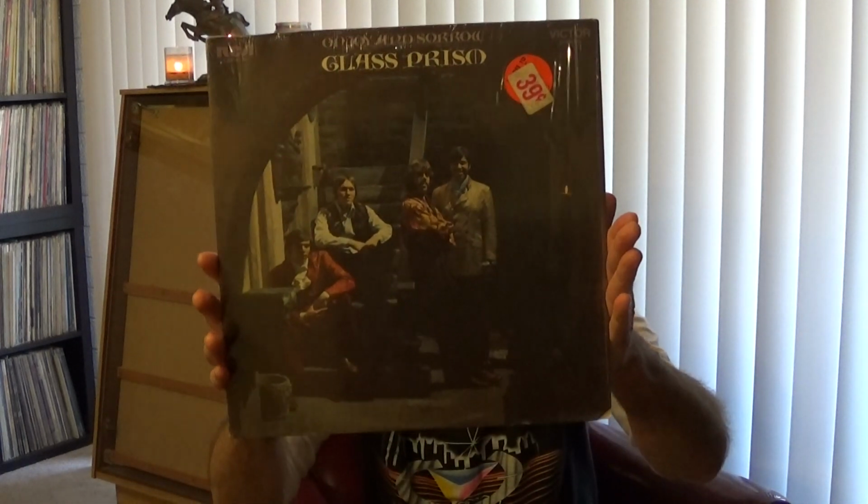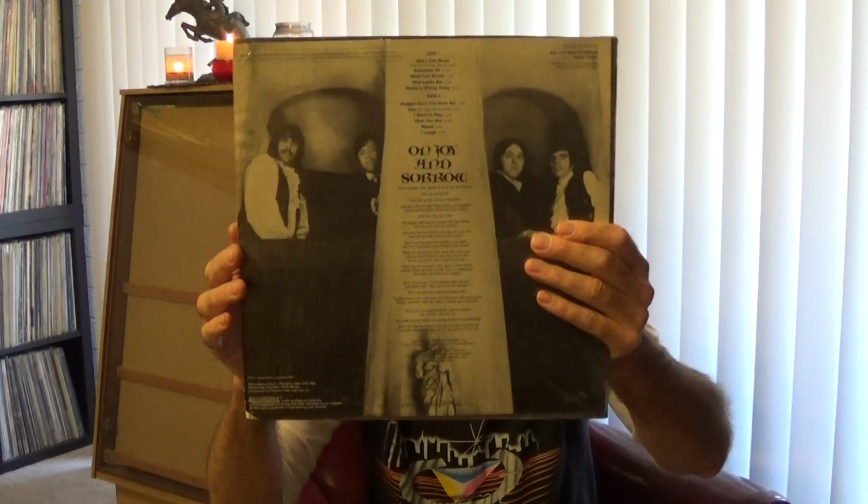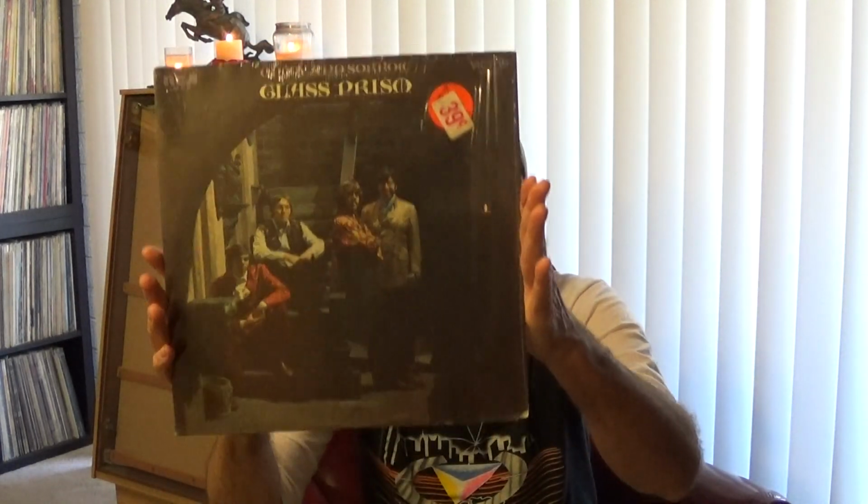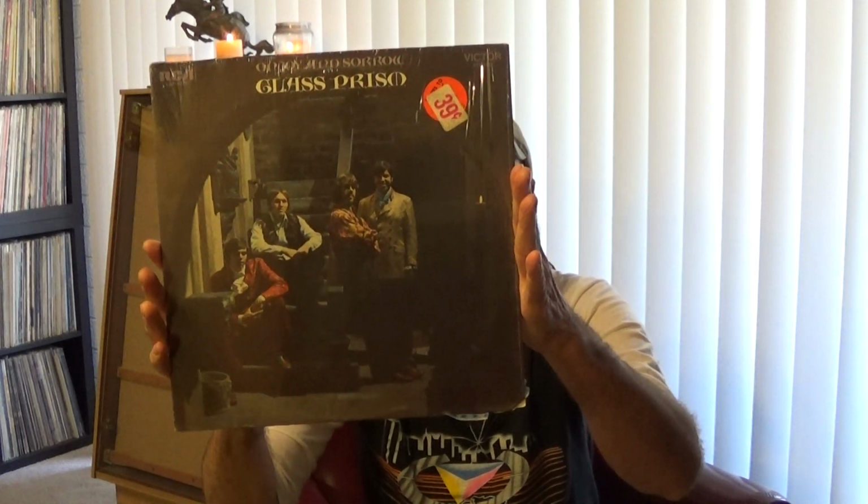This is the Glass Prism, and this is their second album from 1970. It's on the orange RCA label, and this is a good album. I've never heard the first one, but this is actually a good album. I haven't listened to it in a number of years, so it's going to be hard to describe. But I remember it's sort of early proggy sound, I think, and pretty cool. It's got a price of 39 cents, and it does have a cut corner.